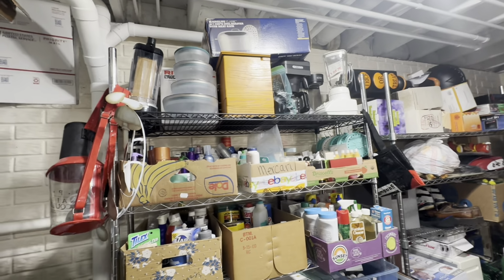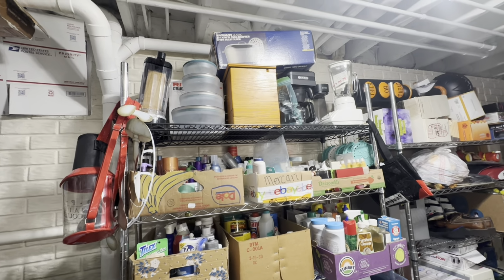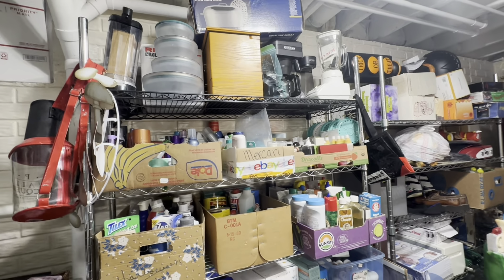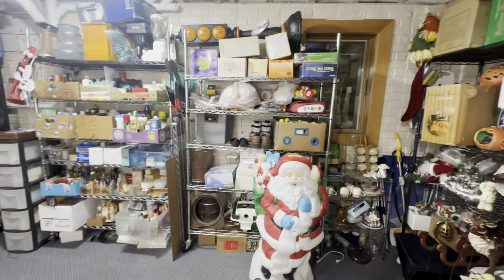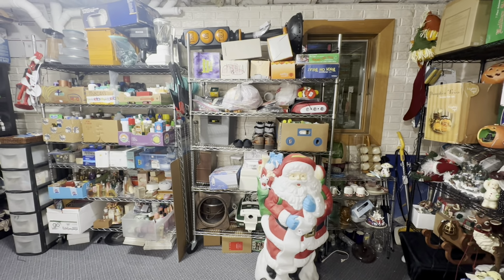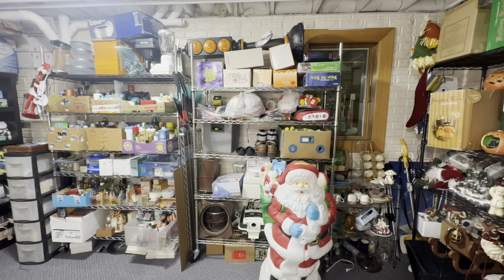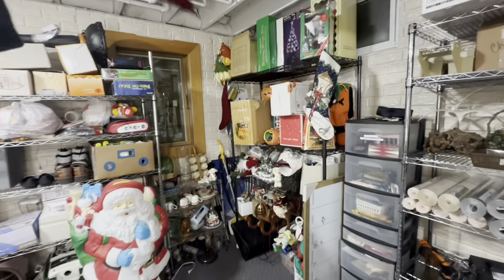So I try to keep my stuff organized, but sometimes I will just put stuff on a top shelf if I need a big shelf and I need a lot of room. Now this is where it gets messy. So this was my death pile rack, but I need this metal rack to hold heavy stuff. And I had way too much stuff.